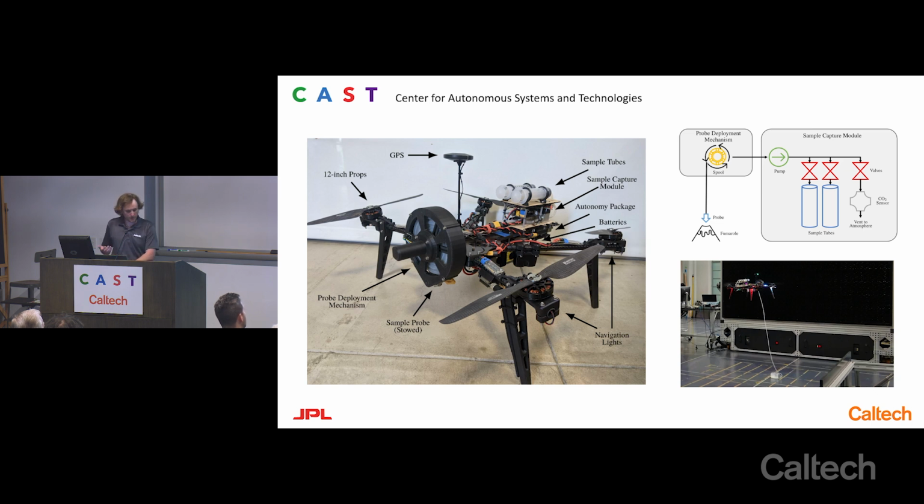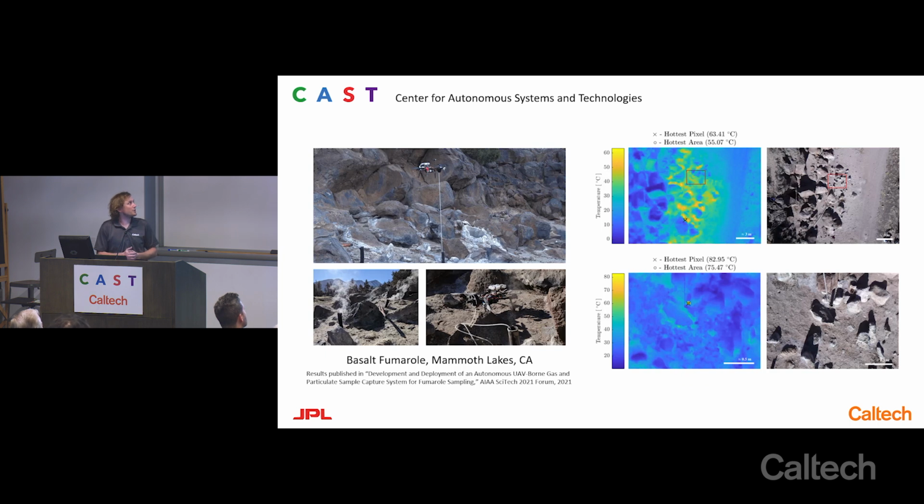And then we actually deployed this out and took it to, this is basalt fumarole and shady rest fumarole up near Mammoth Mountain. So one of the great parts about my job is they actually pay me to go to these really nice places because that's where the volcanoes are. And Mammoth Lakes, if you've ever been to Mammoth, you see the kind of steam that comes up off of the freeway. So that's part of the Long Valley caldera. It's very volcanically active. They get a lot of power from the thermal generation.